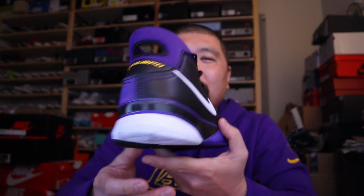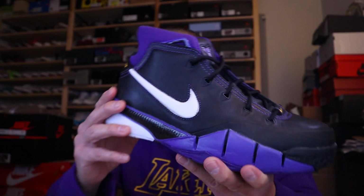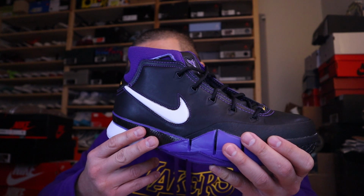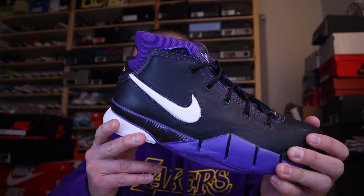The only reason why it's not on the list is because it's purple. And I just don't have that much stuff to wear with purple. You know, I definitely would wear this with all black probably. Yeah, I love the Pro Trail 1s. The 1s are one of my favorites of the Kobes. But yeah, not quite on the list, you guys.